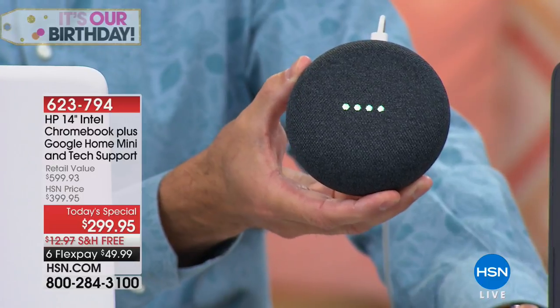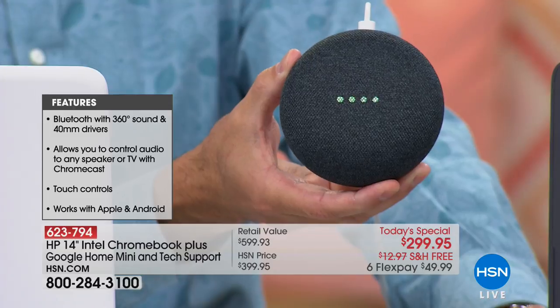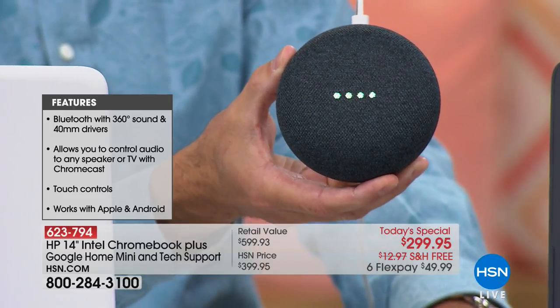Hey Google, what's the weather? Right now in St. Petersburg, it's 88 and partly cloudy. The forecast tonight is 84 and partly cloudy.